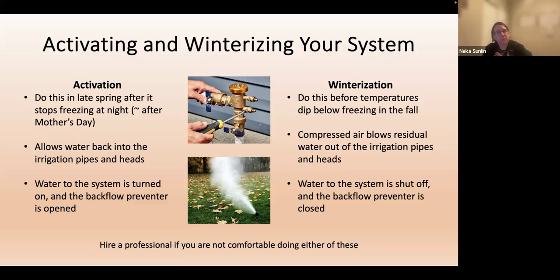That is not something that we at Resource Central do, but there are a ton of companies out there that do that. Something to keep in mind is there's going to be a lot of people wanting the service at the same time. So try to look ahead, see when you anticipate wanting to shut off or turn on your system, and try to get that booked, because those appointments typically go pretty fast.